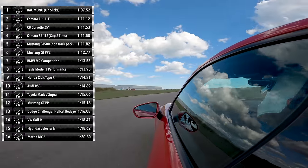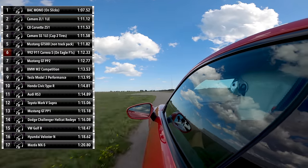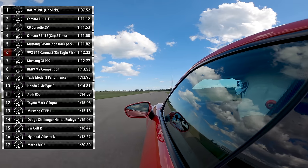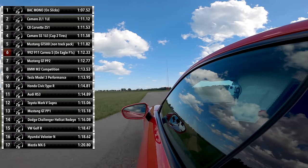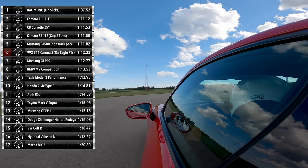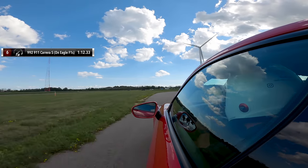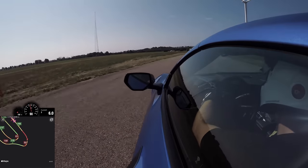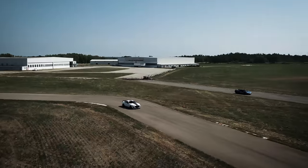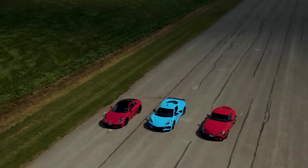Okay, let's see how Thomas did. 1:12:33. That's nice and high on the list, but actually a little bit lower than we were expecting. I have a feeling that on a slightly better tire, the 911 Carrera S could be right up there. If you do want to see the hot lap in the C8, you can find that in our C8 versus GT500 video.